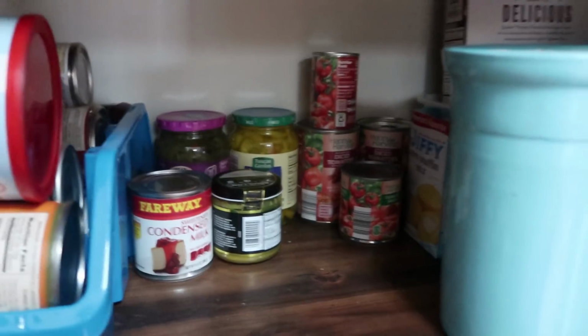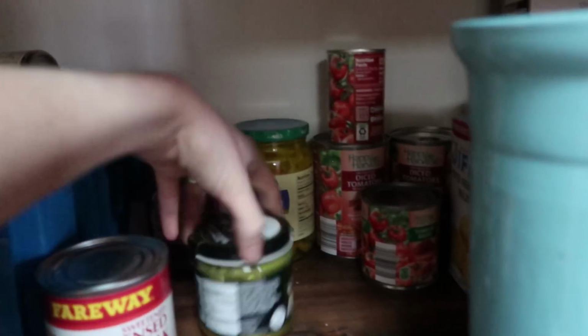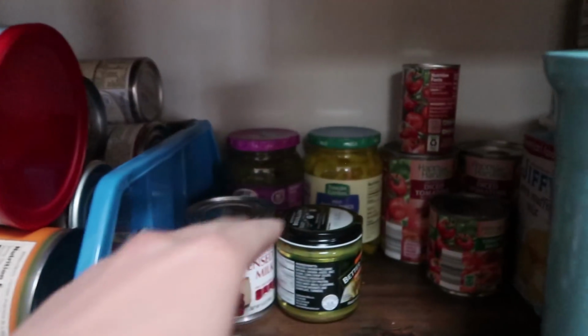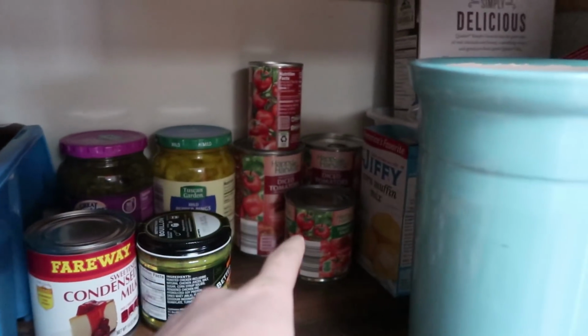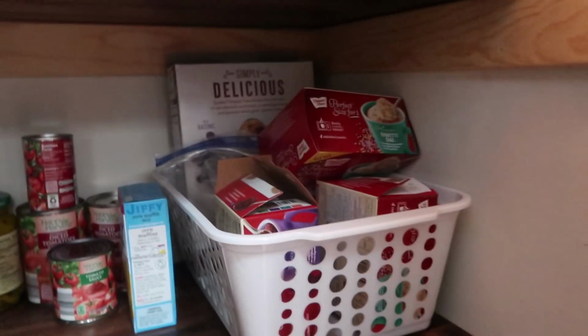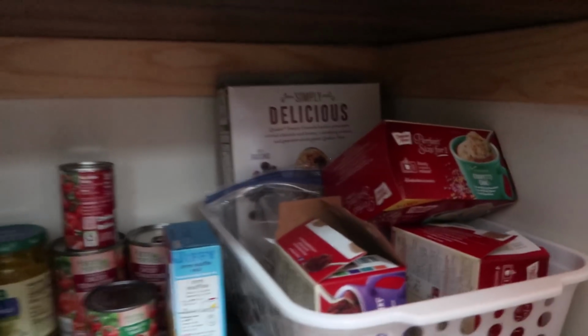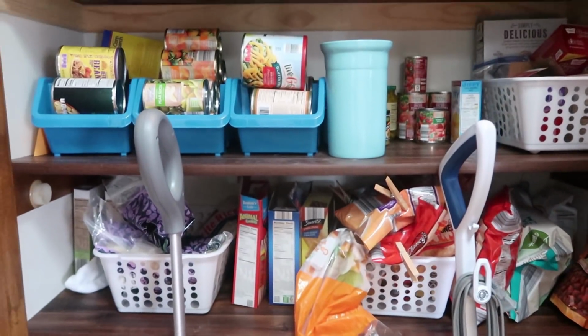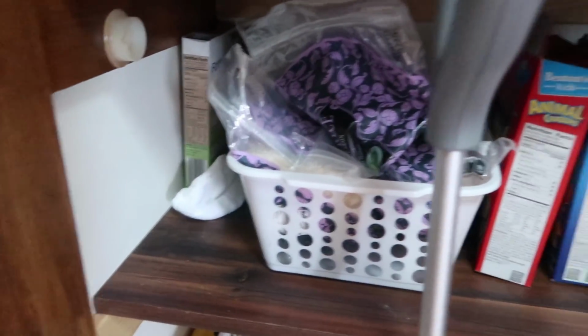Over here we have stuff that we want to remember that we have. So we don't usually put them here if it's something we want to remember that we have. And then tomatoes, this random vase, and some sweets and granola. Going down a level is all rice and snacks basically. So here's all of our rice, different kinds of rice.